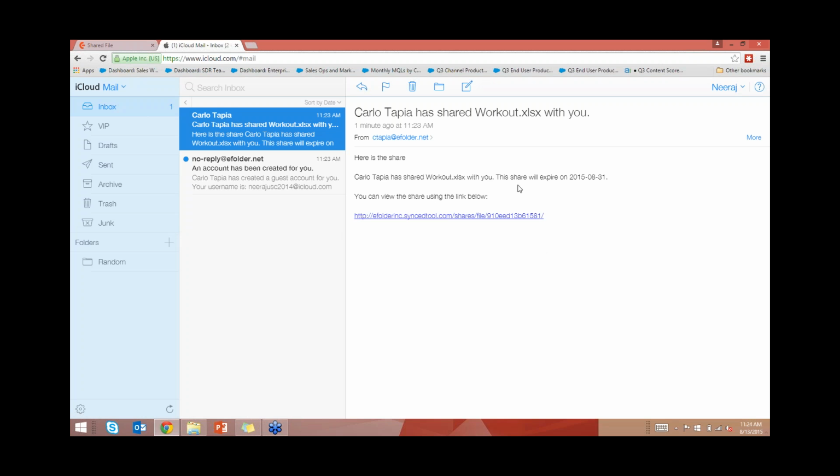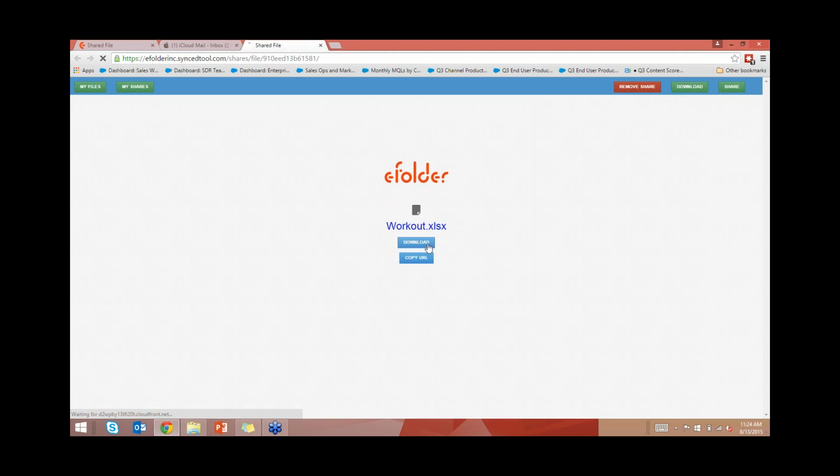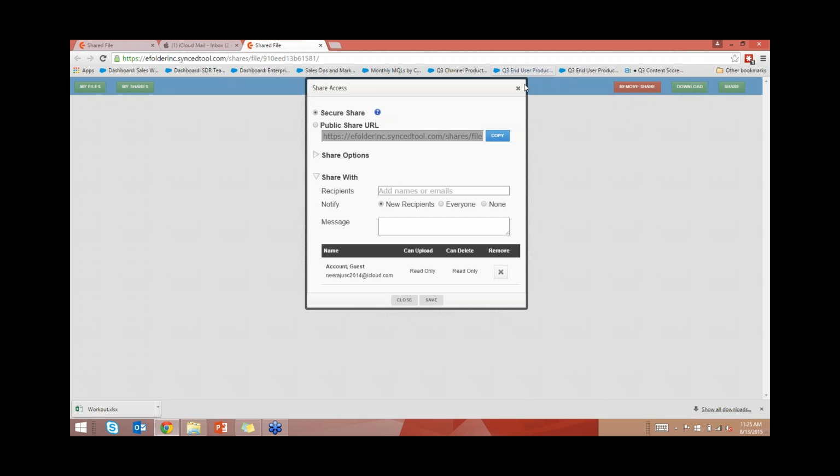Here's the share. This share is set to expire on August 31st because I had that expiration date set. There will probably be a download limit on the share as well of 1. So I'm going to go ahead and click this. And I'm already logged on. So basically I got past the secure share side of this because I was already logged on. But when I actually go, because the download limit is set on this, when I hit download, if I come back here, let's see if this is expired.